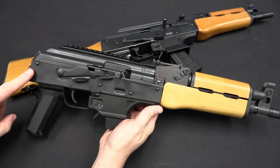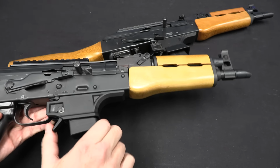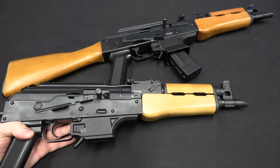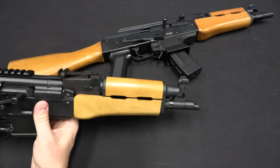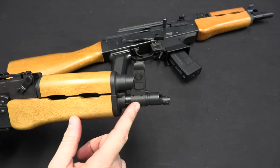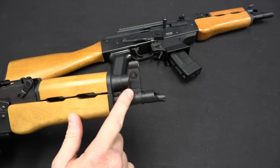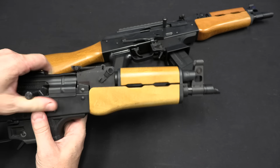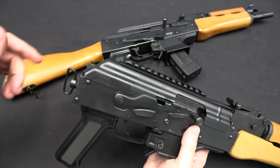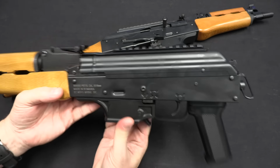So it's a standard AK receiver design. They've given it a polymer 9mm magazine well that does use Skorpion mags. This is a 10-rounder, but it'll use all standard Skorpion mags. The front end is standard AK, so it'll take all standard AK furniture. It has a front sight block only. It doesn't have the combined front sight and gas block because it doesn't have a gas system. It's a simple blowback gun. We've got just the sling loop on the back because it's imported as a pistol. Not really a whole lot else to talk about there.